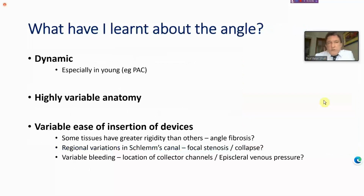And what have I learned about the angle through surgery over all the years? I started off probably about 24, 25 years ago doing a lot of goniotomies in children with primary congenital glaucoma. So very early on in my career, I got a huge feel for the angle and cutting into it and various things.